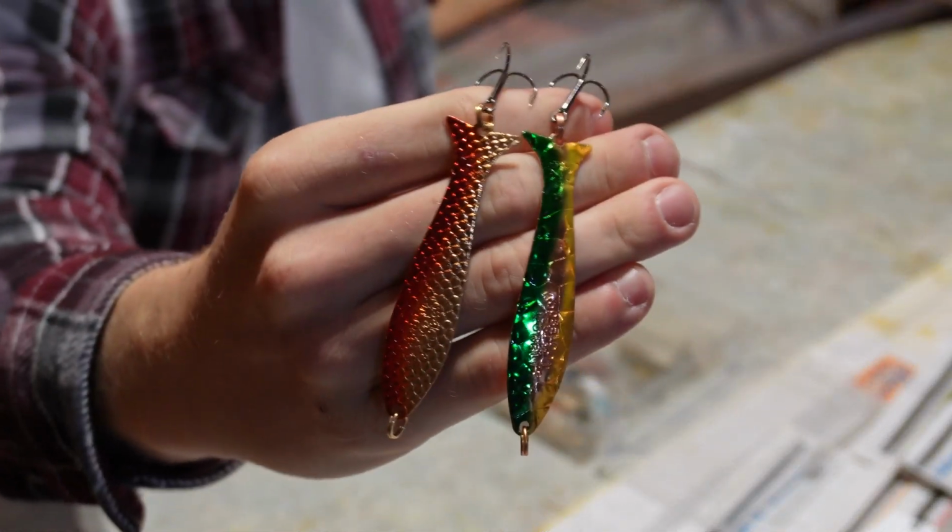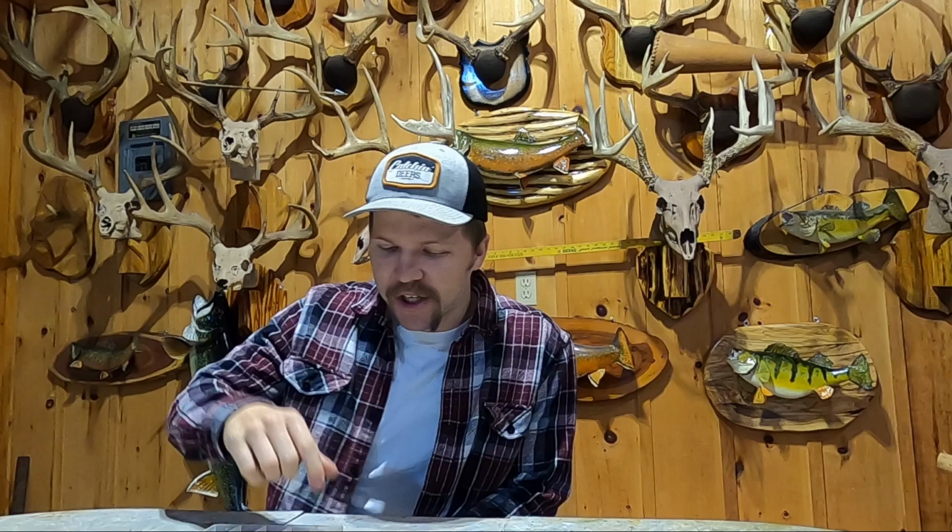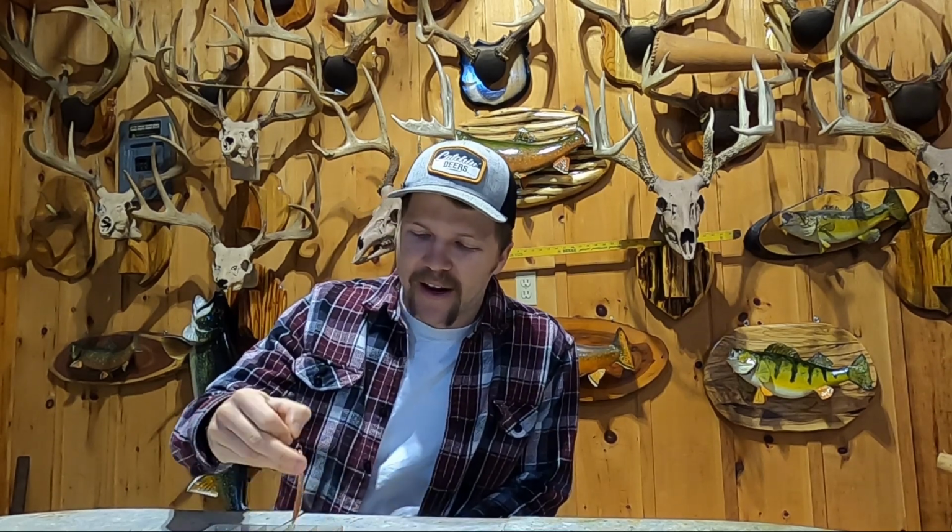Number 5 is the moose luck. Now, a lot of guys probably don't even know what a moose luck is. They work. I've seen them work very well from shore. They have a very good action, and again, like I said, they are a very light lure, with very thin steel on them. These ones are both hammered.